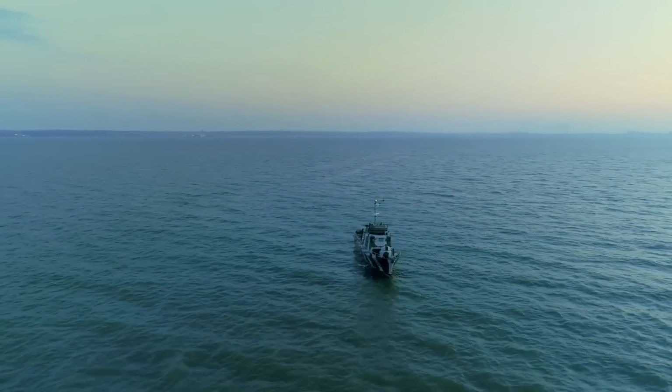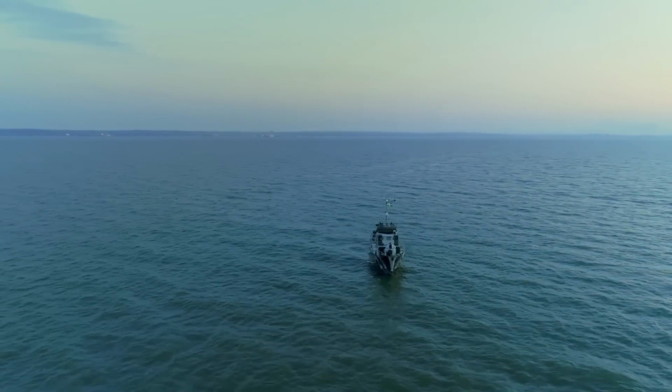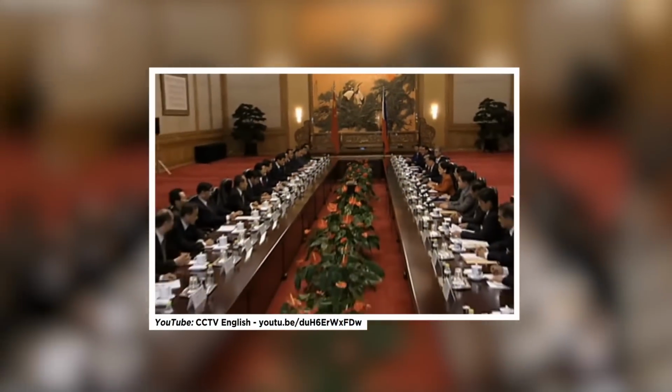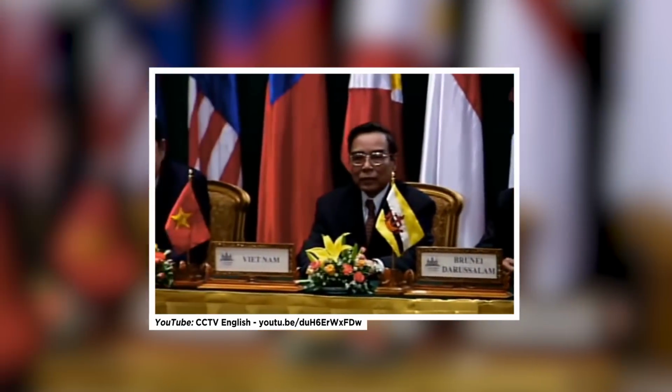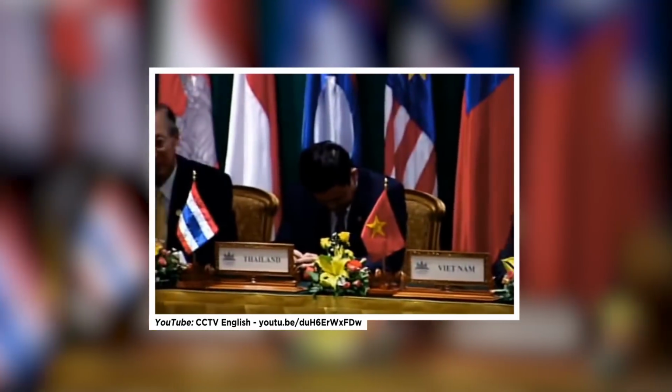With each nation fiercely guarding its share of this valuable asset, it's no wonder that this historic conflict has remained unresolved for decades, and it doesn't seem like any one nation will come out on top anytime soon.